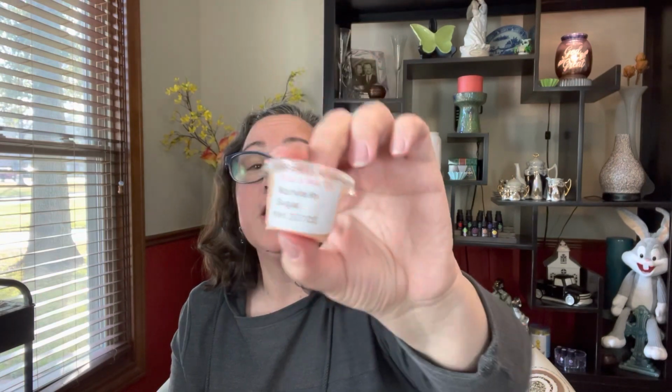Ooh, and then a sample of mandarin sugar, which if I'm not mistaken, her sweet beach evening is a combination of beach evening with mandarin sugar. I think, if I'm not mistaken. Oh, that smells good. Sugary and like that orange mandarin scent. But not overly sweet, because I don't like super duper sweet, but like really nice sweet. Okay, I'm super thrilled with all of this.